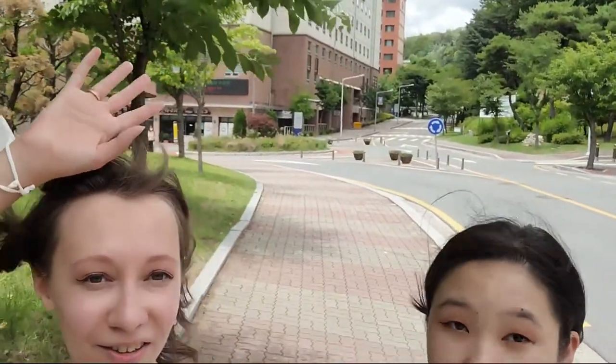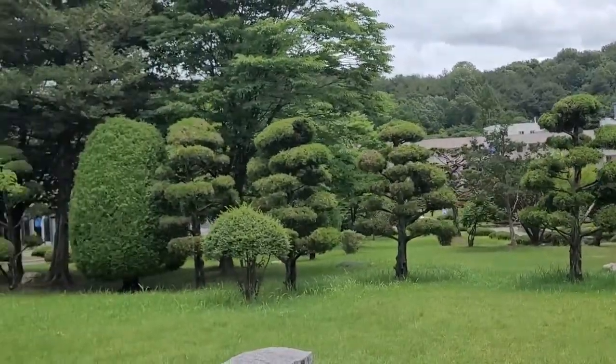Behind us are dormitories. I will go there later to meet some friends who are living there, so I can show you the dormitory. A hangout place for students.